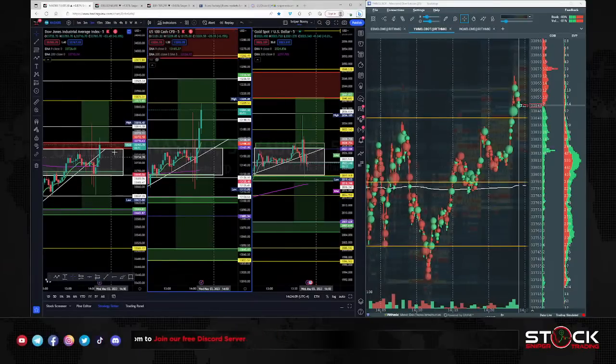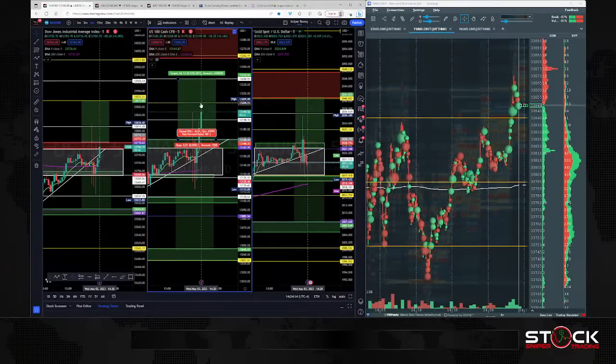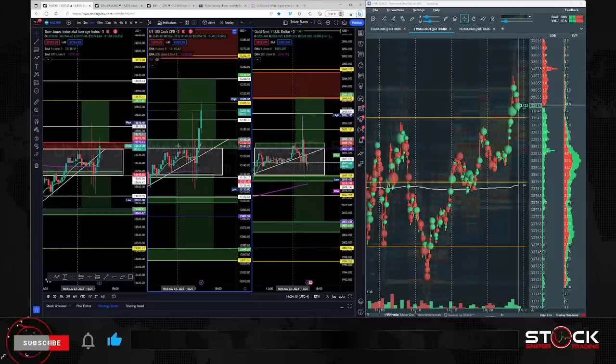Okay, so I'm watching US 30 for volume to close above here. US 30 made a new higher high. Look to the yellow line. Okay, right to the yellow line. That's why I use those as targets.